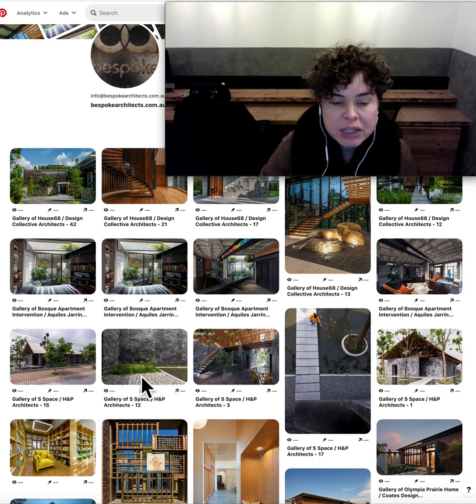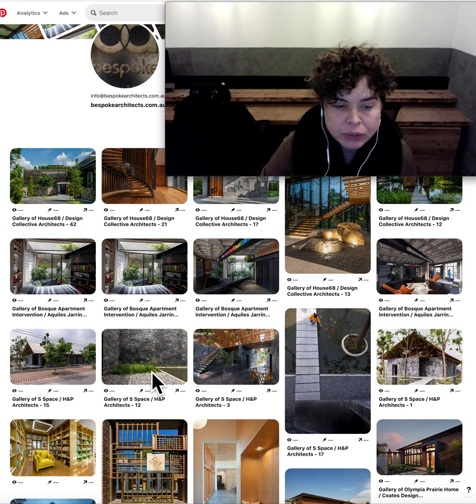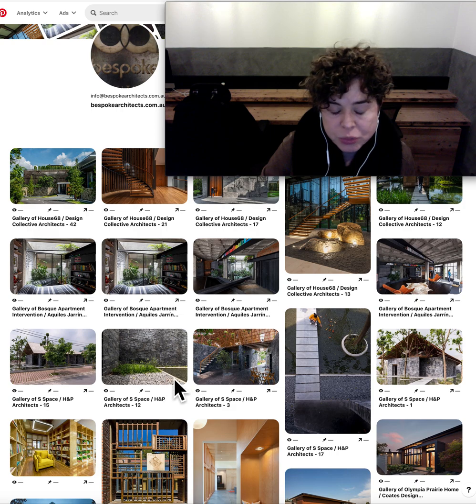And then we can see an internal angle on that, of those stone walls. We can see some soft green, we can see the mix of the pebble, and again we can see the depth of that reflection pool. It is really quite shallow, so I really liked that.